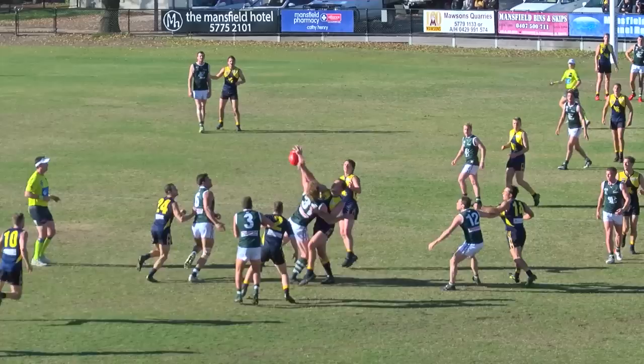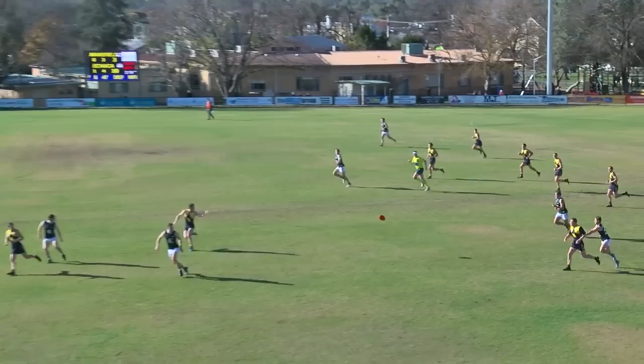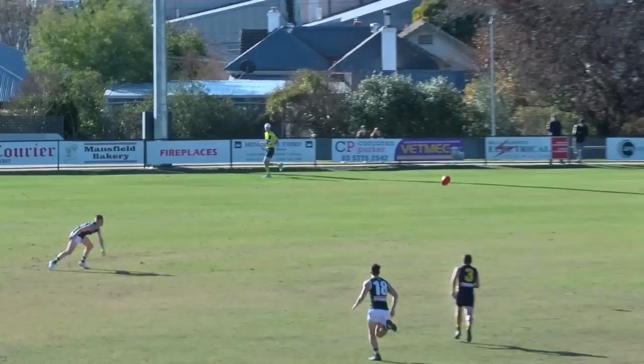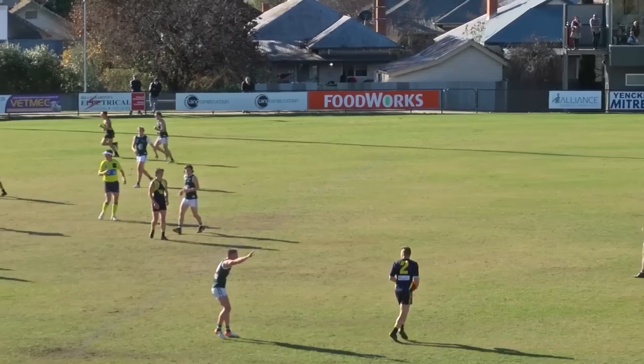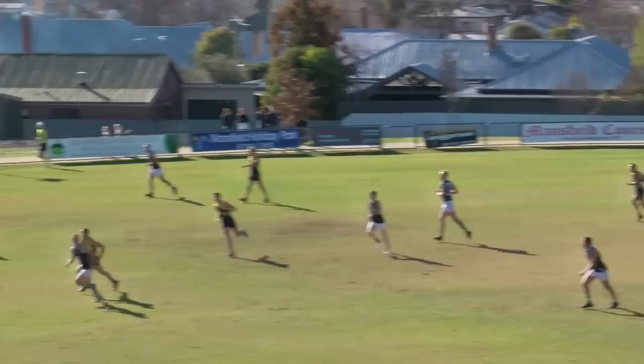And here comes Rossi Brown through the pack. Lovely little handball, frees up Sheehan. Sheehan goes on the left boot, kick into the middle of Brown. Brown's got a running player, and he goes to Murray. Guy Murray goes to centre-half forward. There's no one at home, but Gardner comes up out of the forward pocket. Plenty of Echuca players back there to defend, and McKenna has kicked it straight back to Jamie Sheehan, 65 metres from goal.